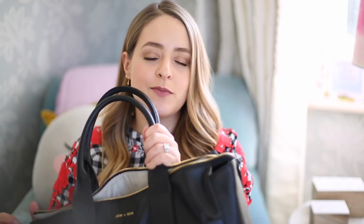This is my changing bag that I've been using day to day. Obviously, I don't want to use my super nice bag day to day on the back of the buggy because, like I just said, I had to wipe it down because it's covered in mud from the buggy wheels, things like that. But I wanted to show you the inside and what I keep in it.